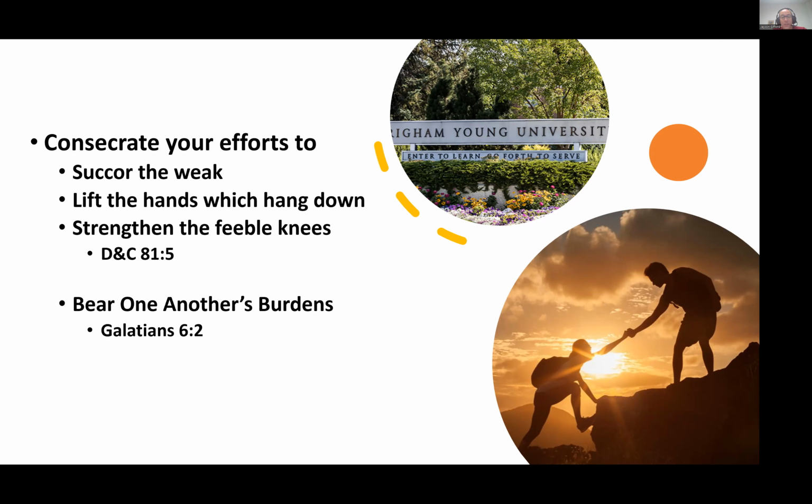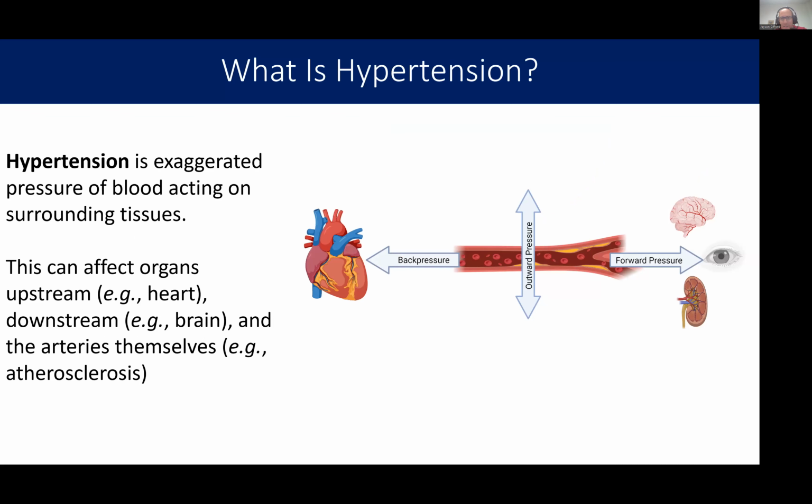So, what is hypertension? It's an exaggerated pressure of blood acting on the surrounding tissues. Now, this pressure can act outward on the arteries themselves, or it can act backwards on the heart that's pushing the blood, or it can act forward on organs downstream, like the brain, the kidneys, the eyes. These ones are especially sensitive to high pressure.